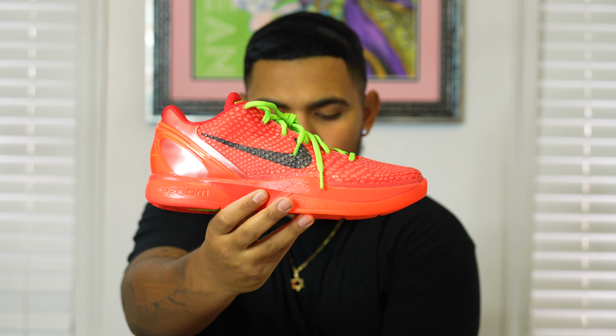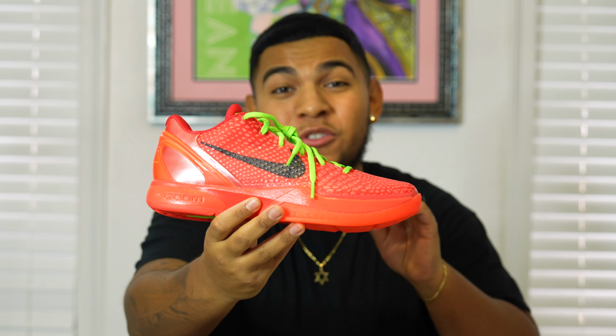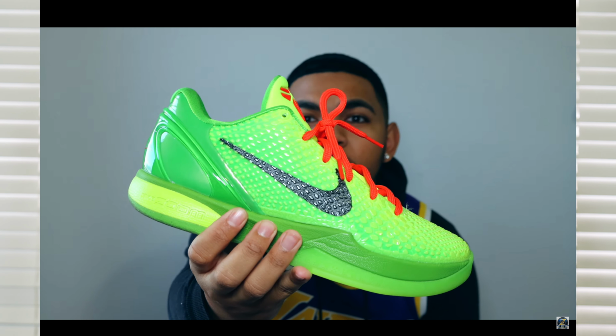So what we have right here is none other than the Nike Kobe 6 Protro in the Reverse Grinch colorway. And I do have to say that based off of first impressions, I do think that this is a super fire shoe. The colorway is rocking, and I believe that this sneaker definitely serves as a wonderful follow-up to the original Grinch colorway that Kobe debuted back on Christmas in 2010, which means that it's been about 13 years now since the original shoe released.